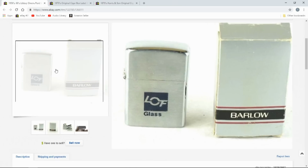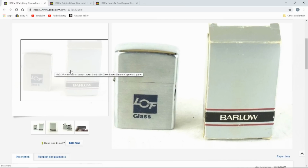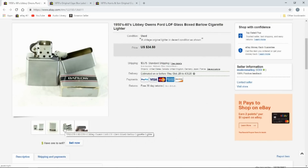This is in the tobacco section, collectibles. There's a lighter section, and that's where I put this. This could have gone in advertising as well, because it's LOF, Libby Owens Ford. It's a local company. I get these kind of things all the time, and I do mean all the time. Every week I could probably end up with a couple of these style of lighters.